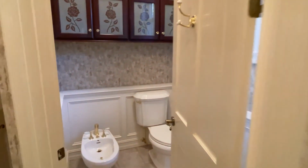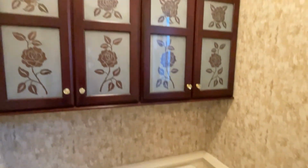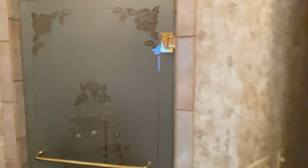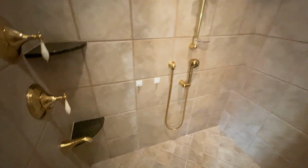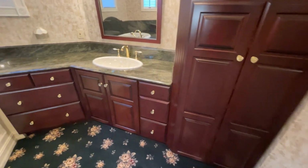In the water closet, you've got a bidet, full wainscoting throughout, cabinets, and hand-etched glass on the cabinets to match the door. And the master shower, just to show you the size in here, it's extremely large. You've got body sprays, you've got a lower faucet for your legs and feet, body sprays, regular shower, ample cabinets, all solid wood door fronts.